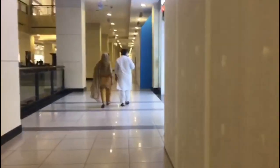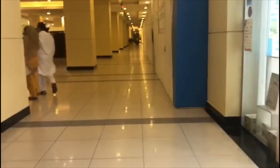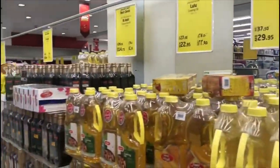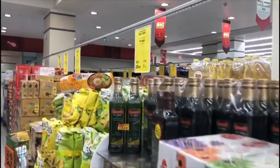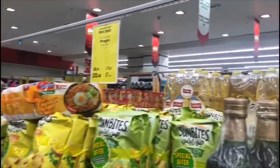Okay, the first thing that we're gonna do is get our trolley and sanitize it. Then we'll go to the reception area and get gloves from there, and then we'll sanitize our hands. The first place that we're gonna tackle is the middle section of the mall, where there are all the discounts and sales. You can see this area that says middle section always has things which are on discount. So first you have to check that and then go to other sections.